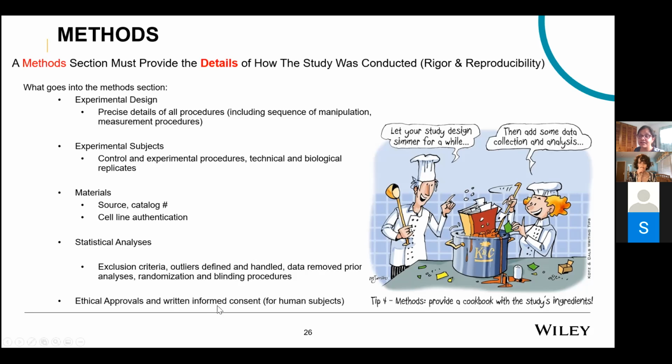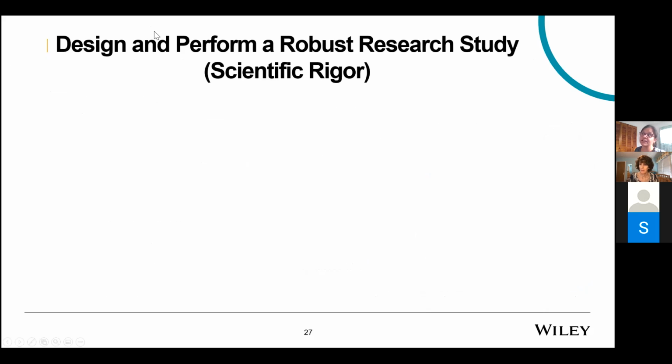And then finally, ethical approvals and written informed consent. While these are expected, again, as we mentioned, this has to be dealt with much earlier in your research cycle. It has to be dealt with even at the point when you're designing and performing your robust research study. So the expectation of adding more details in the methods and materials section actually goes back to the stage of designing your study. And that is why you have to be aware of these reporting guidelines, even as you're performing your studies.